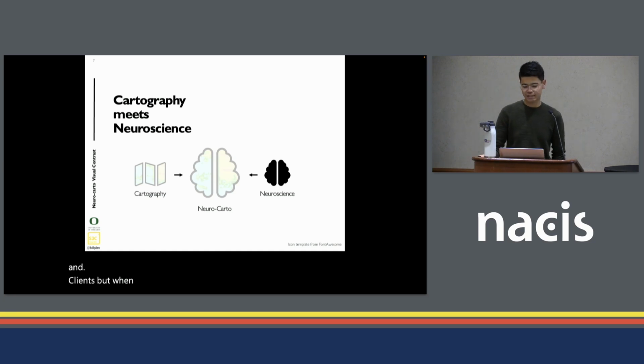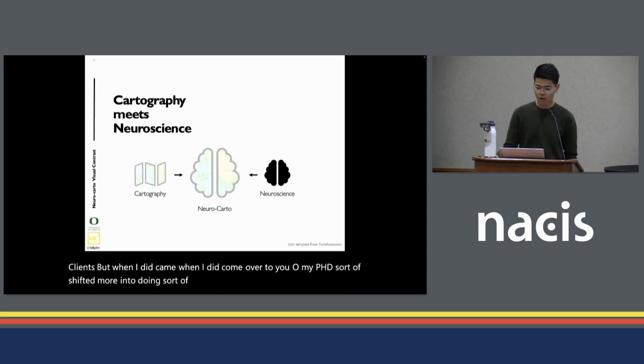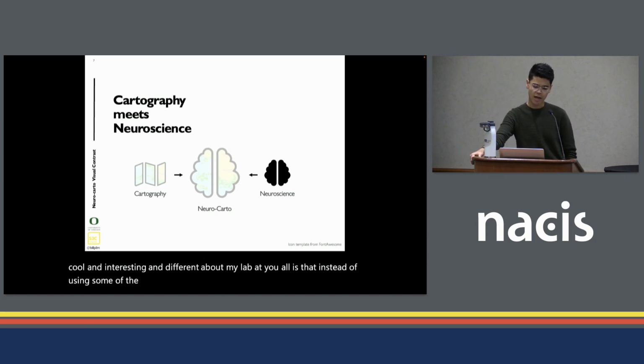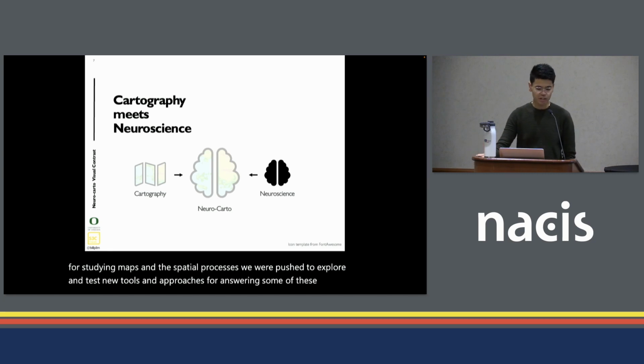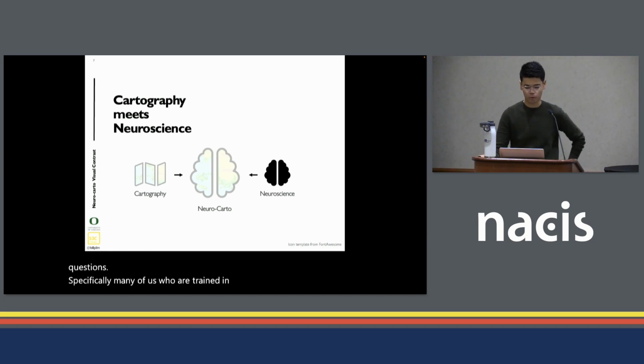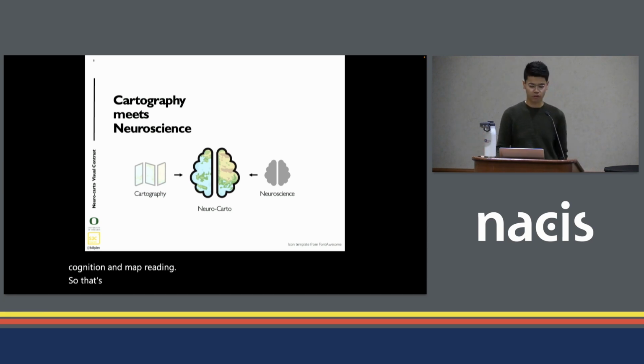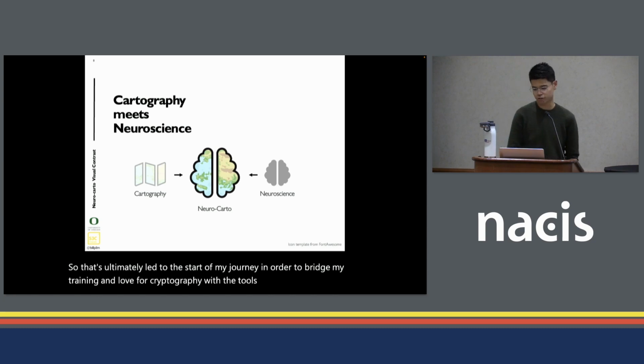But when I did come over to UO, my PhD shifted more into map cognition research. What was super cool and different about my lab at UO is that instead of using some of the more traditional and exhausted tools that we have used for studying maps and spatial processes, we were pushed to explore and test new tools and approaches for answering some of these geospatial questions. Specifically, many of us were trained in using cutting-edge exploratory neuroimaging methods to study topics like spatial cognition and map reading. So that ultimately led to the start of my journey to bridge my training and love for cartography with the tools and methods I was being introduced to in the lab.